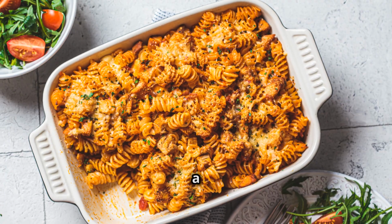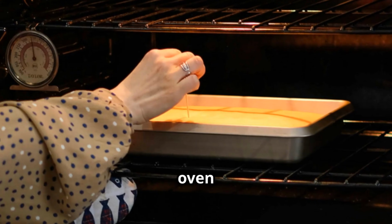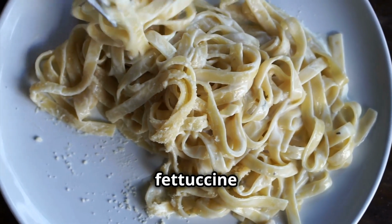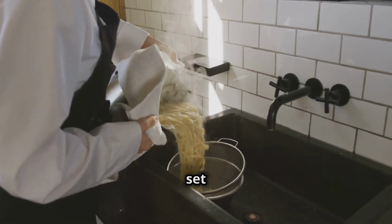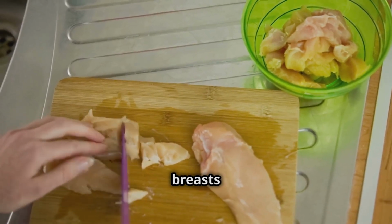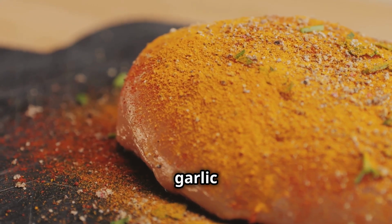Let's turn up the heat with a chicken Alfredo casserole that'll have you drooling. Preheat your oven to 375 degrees Fahrenheit. Cook 1 pound of fettuccine pasta according to the package directions. Drain the pasta and set it aside. Meanwhile, cut 1 pound of boneless, skinless chicken breasts into bite-sized pieces. Season them with salt, pepper, and a pinch of garlic powder.